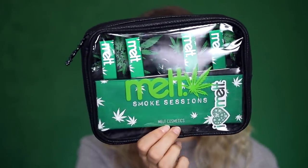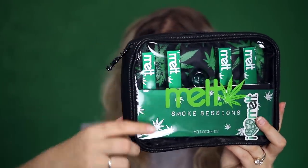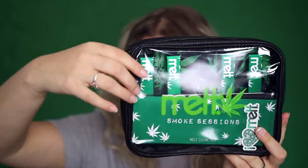I hate myself. Hey guys, so today I'm going to be doing a first impressions, testing out review, you know, the whole shebang on the new Melt Cosmetics Smoke Sessions palette. I received this in PR and it came with the palette, four liquid lipsticks, and a pipe because, you know, dude, 420 blows up. I don't smoke, but if you do, cool.